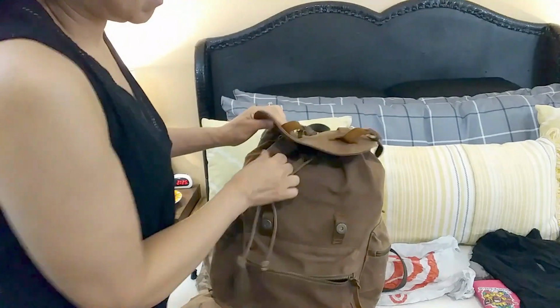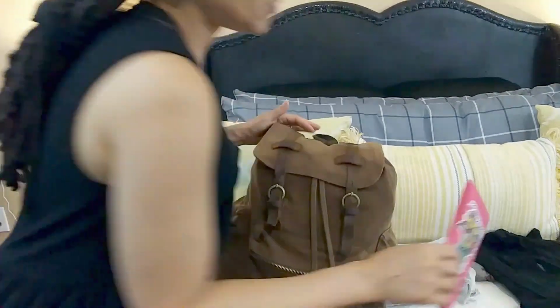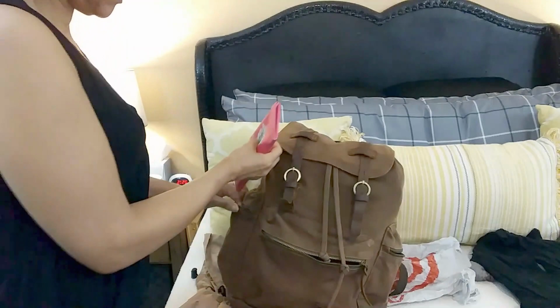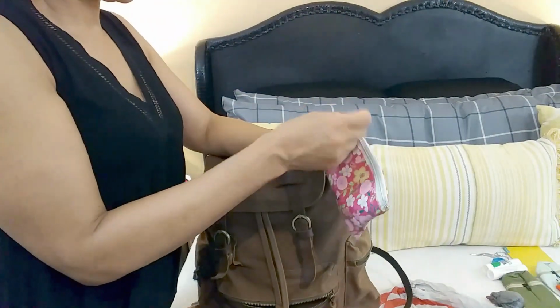I forgot to put the journal in there, which I did later, but I'm going to show you that. It goes inside my purse, and I'm going to show it to you with the other journaling supplies. So I always bring a spare pair of glasses because I don't want to be out of town and break my glasses in a way that I can't tape them or something together, and just be blind.